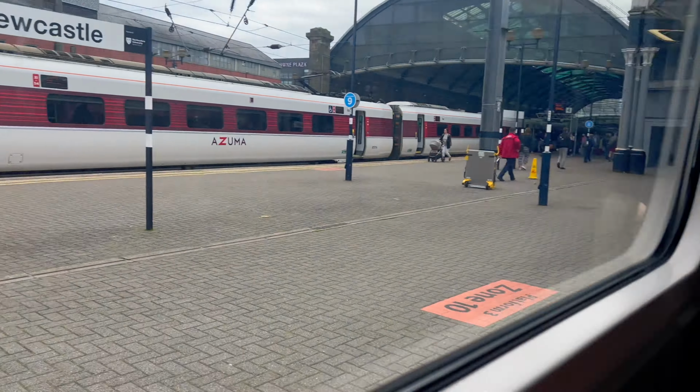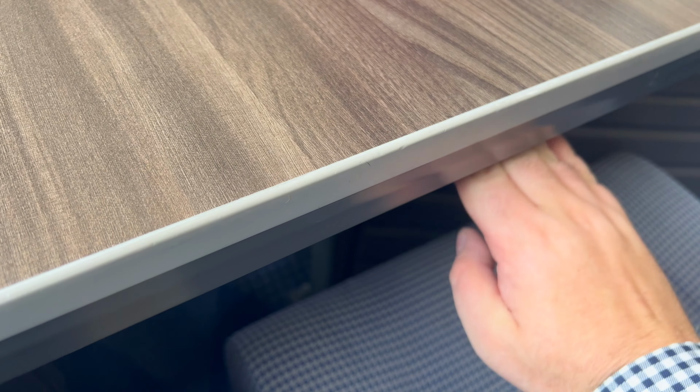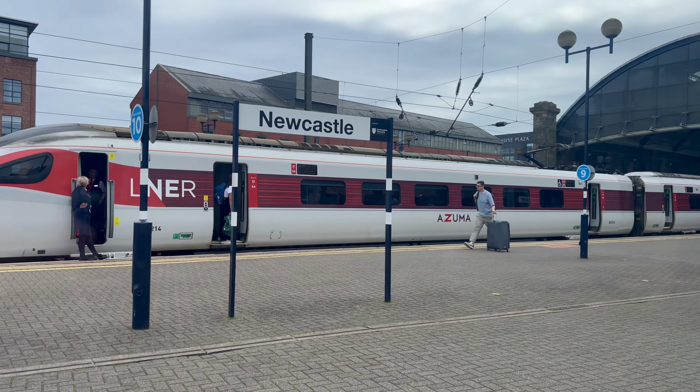So we're on board. This is the Nova 1 first class offering. Yeah, feels a little bit tighter than some of the others that I've been on. Look at this. There's not much room in there. This is the known problem with the 800s, 8XXs, is that the plug's there, which is a stupid place to put it. Well, we are delayed.